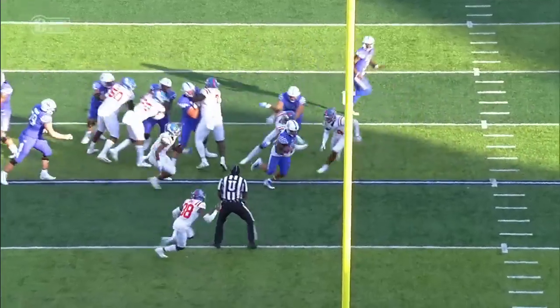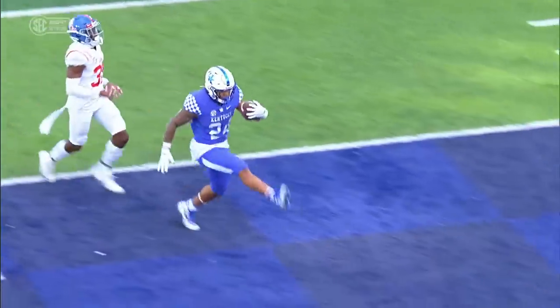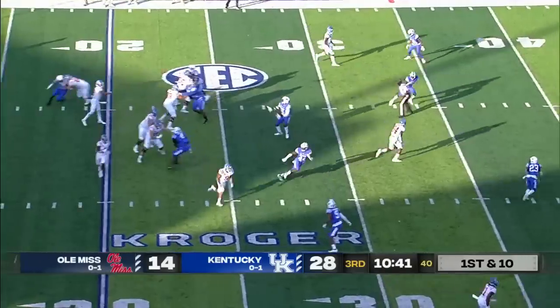Plus yard gainer that Kentucky has had. Look at that. Chris Rodriguez was nearly untouched. They've got just that one play of 20 plus, only 195 yards of offense so far.